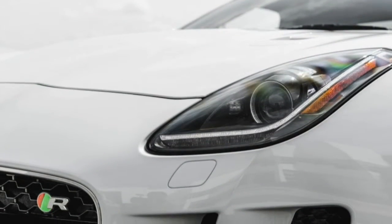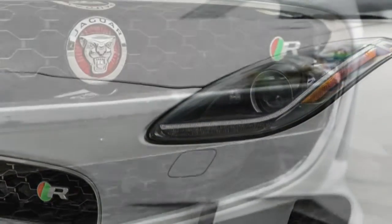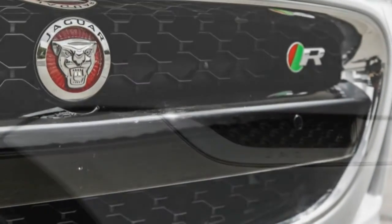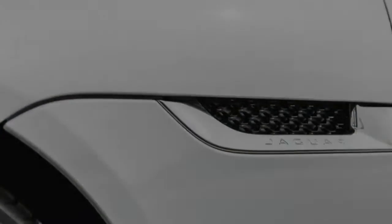That word again. Does it apply here? Well, if the Jag F-Type R convertible doesn't quite qualify as a supercar, it is unquestionably a supercar.